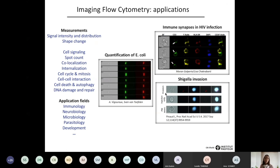This has opened a way of basically unlimited types of measurements, as we can follow cell signal intensity, its distribution, and changes of cells in the sample. We can measure different processes such as cell signaling or internalization, cell-cell interactions, and many more, which are highly relevant for numerous application fields.